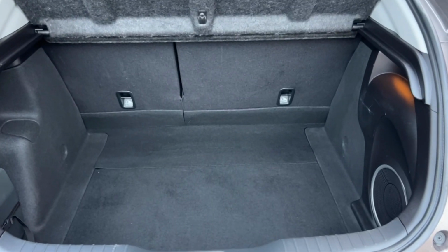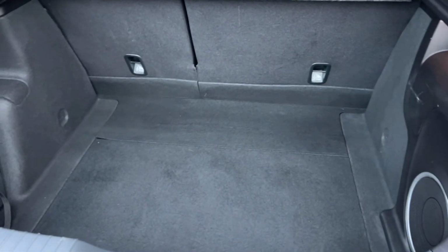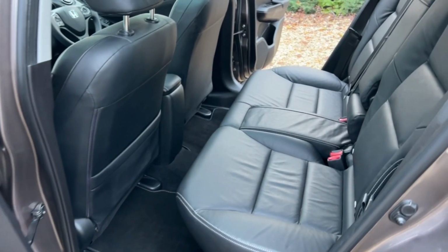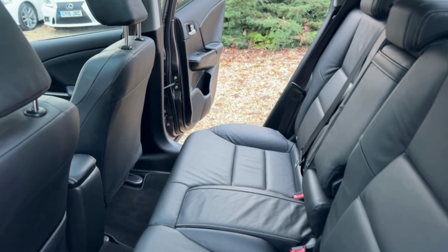Let's come to the boot area. Cavernous boot in the Civics. It's been kept in beautiful condition. Let's come into the back now. Wide opening rear doors. Leatherwork again. Very, very nice condition there.